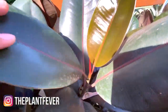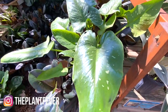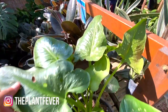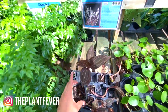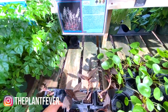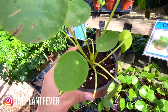Beautiful rubber trees. More rubber trees. I love the new leaves are so red. I believe they are $30. Ooh, what is this? $30. Calla lily white giant. Wow. These beautiful jewel orchids. For $10. Chinese money plants for $14.99. You're so cute. Look like little UFOs.